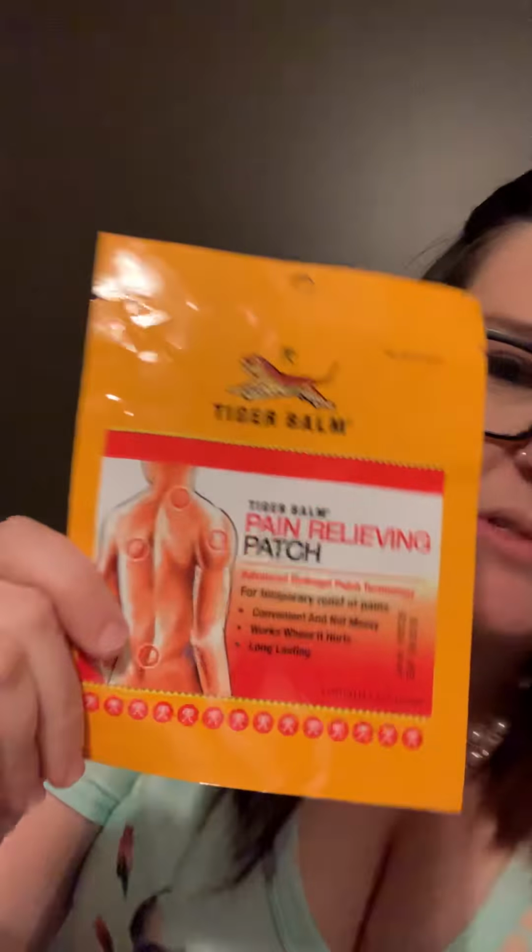Another one was from Tiger Balm. They had something, I believe, on Facebook a few weeks ago for the pain relieving patches. It actually came with two. So that was pretty good. I feel like I get these all the time.